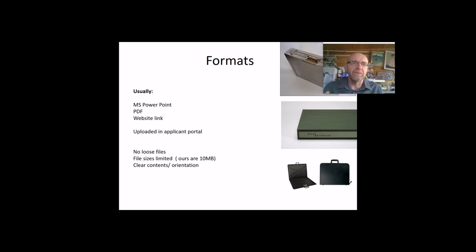But a couple of things. One thing not to do is no loose files. So don't just put up a load of images, say 40 images, JPEG 1, JPEG 2, because it's completely confusing, impossible to understand. Have them inside something like PowerPoint or PDF or a website. Pay attention to limits on file sizes. We tend to want 10 megabytes at the most. Other colleges may be different, but make sure you're within those constraints, and make sure it's possible to orientate yourself to the work. So some sort of contents or description or guide, so you know what you're looking at. Because especially if you're not having a face-to-face interview, the portfolio's got to speak for itself.